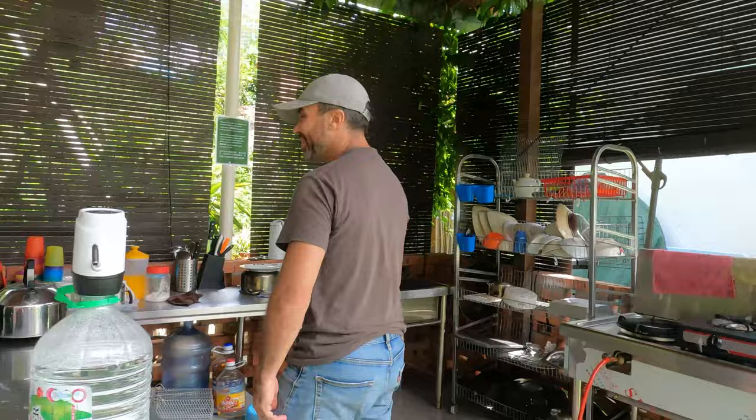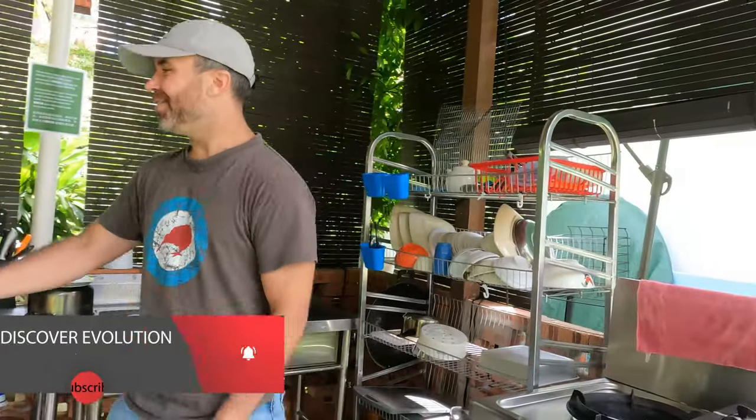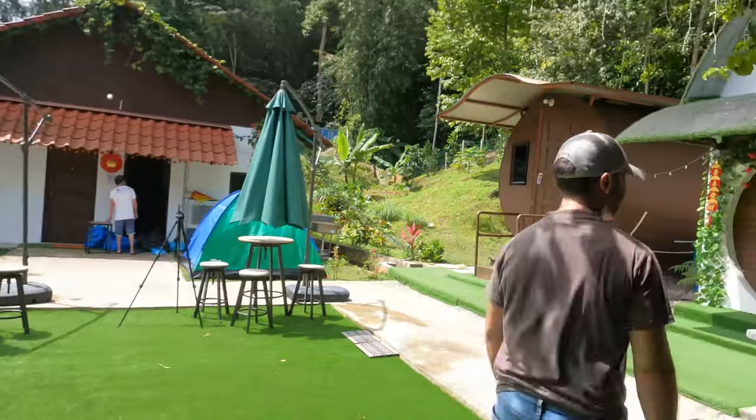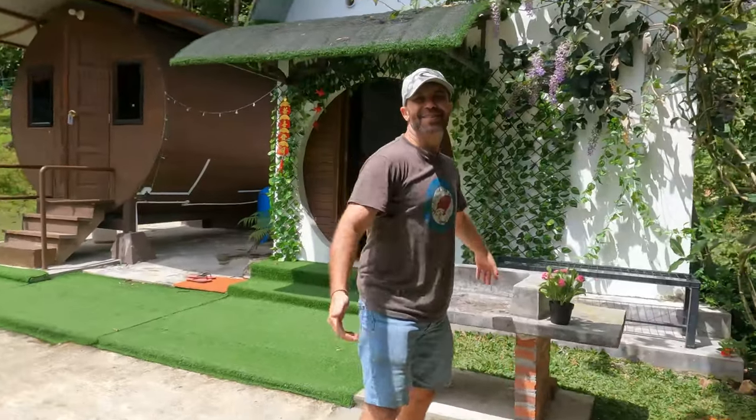They have their own kitchen, and you can cook whatever you want over here. They have the stove over there. You can make coffee if you want. And something really cool as well, tonight we're going to be doing a barbecue, and they have the barbecue over there. So later on today we're going to go to the supermarket, and we're going to buy some chicken and maybe some onions and food, and we're going to be cooking tonight.